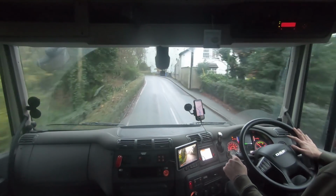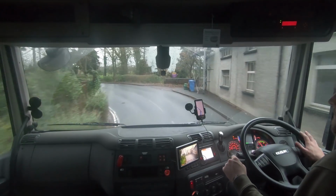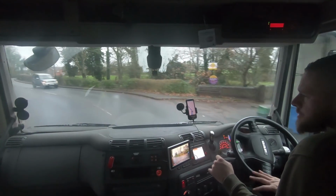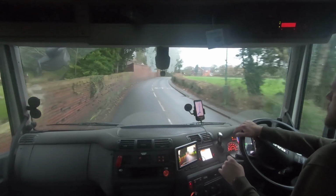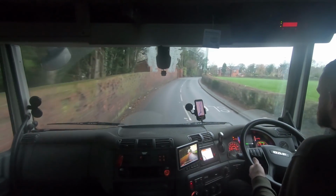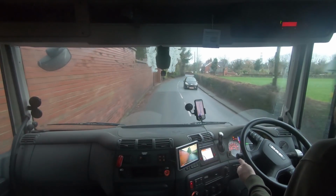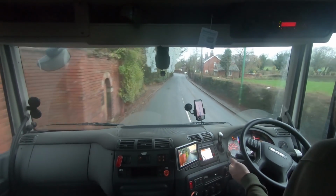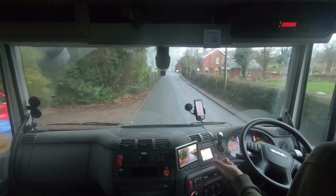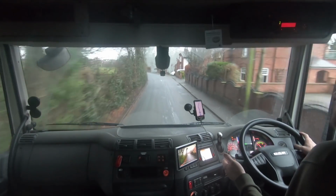This is the place I came down in the 32 tonne 8-legger. Do they call it an 8-legger? With 3 axle steering on it. If you watch my question and answers video, where someone asked me about spatial awareness when you've been driving vans and 7.5 tonners, does it mess about with your spatial awareness? Yeah, it does.